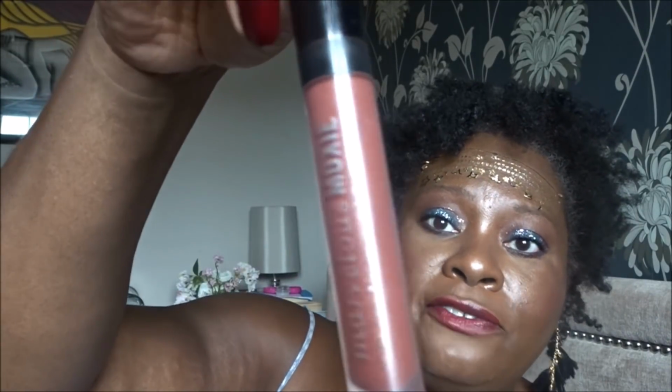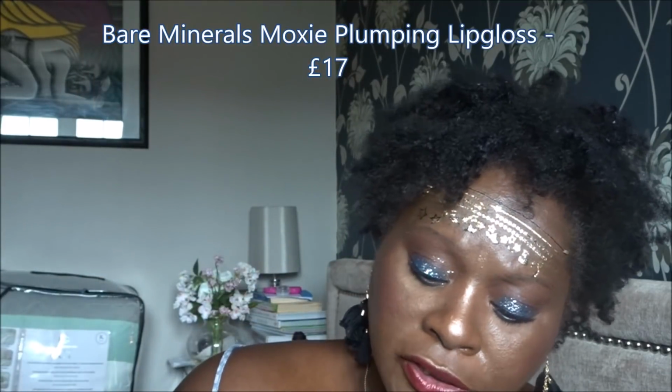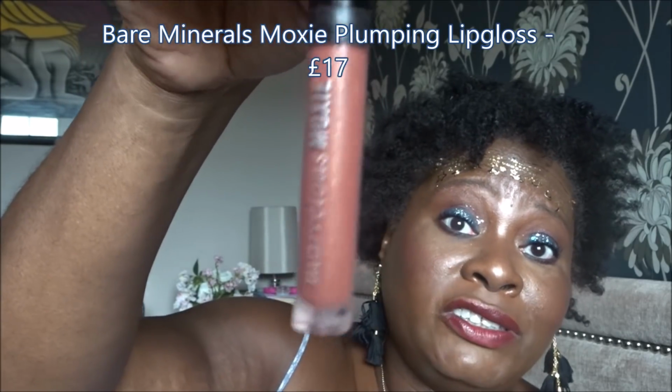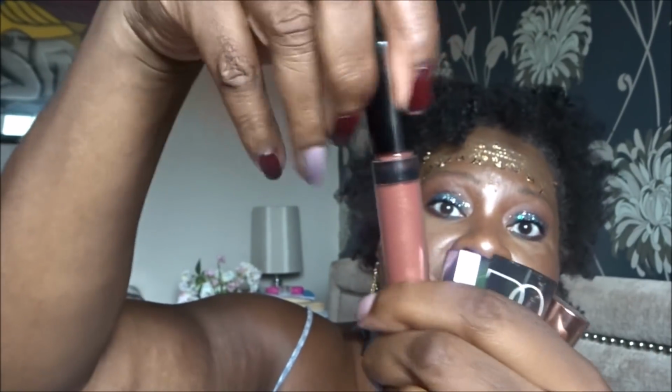This is an old one I've had for ages. It's from Bare Minerals. It's a Moxie, and this one was Rebel. Is it Rebel or Maverick? Yeah, Maverick. This is actually the second time I've bought this colour, so again it's been a repurchase. Not in a beauty box. I've had this for a long time. I think I've had this well before I started doing YouTube. Just a great colour to wear.